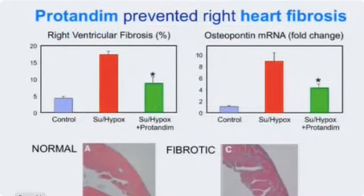How did it do that? It prevented heart fibrosis. I told you Protandim turns down some genes and turns up others. There are genes that signal the fibrotic process, formation of scar tissue. And again, if you have a cut, it's important that you can heal that cut. But if your heart turns to scar tissue, you're in big, big trouble.